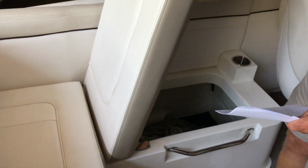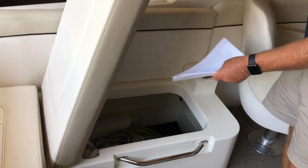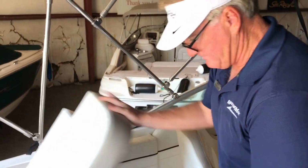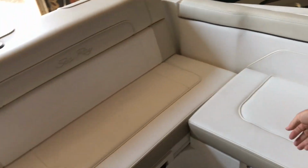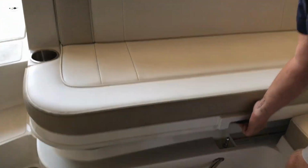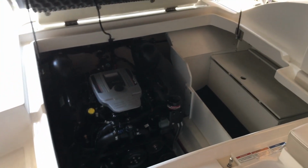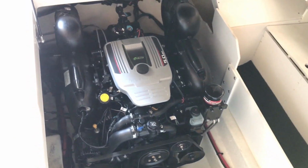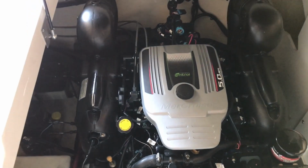Here we have another hinged compartment here for storage. Lots of storage on this boat here. We have another place for a table on this boat as well. So there's a fore and aft table. Plenty of power on this boat, 260 horsepower, 5.0 multi-port fuel injected engine.